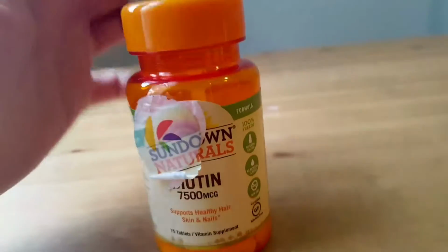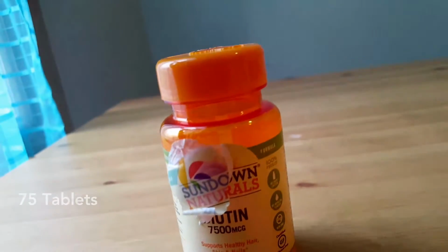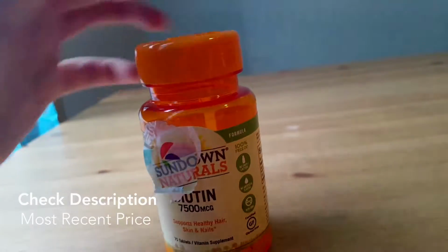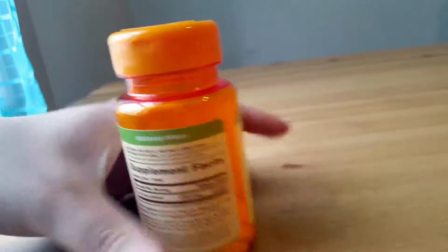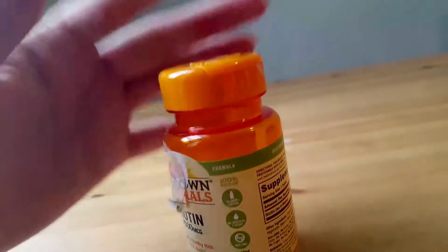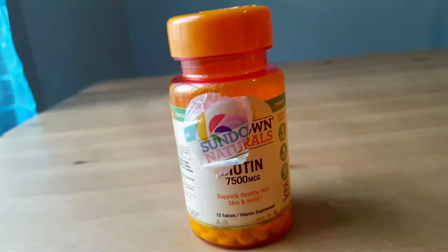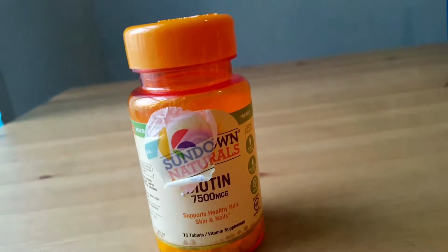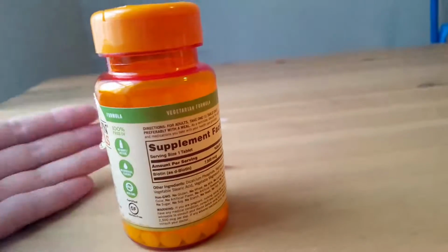There are 75 tablets in this, although I have used a few, and the container is 3.6 inches. Calcium phosphate and vegetable cellulose are some of the ingredients, and I bought this when I was looking for biotin tablets. I always take biotin because I like what it does to my hair, and I feel like since I have such processed hair, I have to do the best I can to treat it nicely.